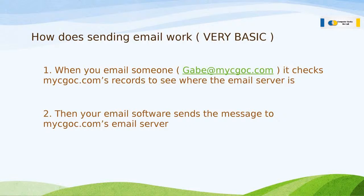When you send someone email, let's say it's Gabe at mycgoc.com, it checks mycgoc.com's records to see where the email server is. When you're sending out an email, the first thing that happens is your software and your system, the internet, looks at mycgoc.com and says, where's the email server? Oh, it's here. I'm going to send it there. So it checks the records of mycgoc.com and sends the message to the email server you've defined for mycgoc.com. Then your email software sends the message to the email server. So that's how we send email, very basic, right?